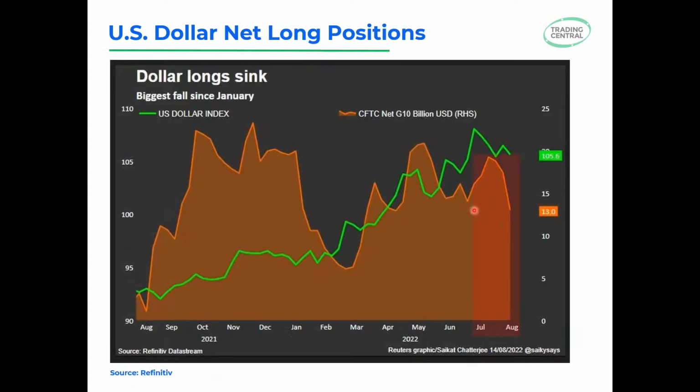Another interesting point is this one. I got it from Refinitiv, i.e. Reuters. It says the CFTC US dollar long position has been decreasing in the past period, and it dropped dramatically. It means the long positioning supporting the US dollar's value is shrinking.